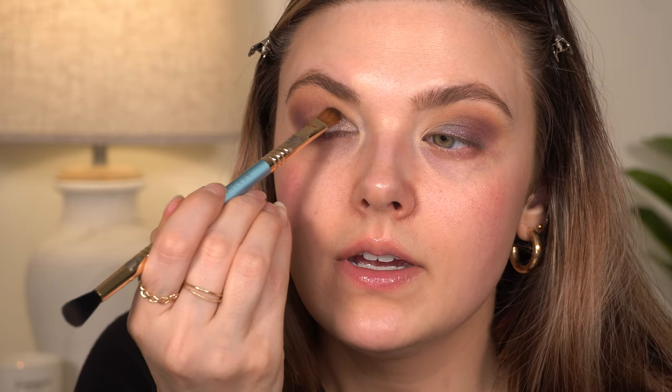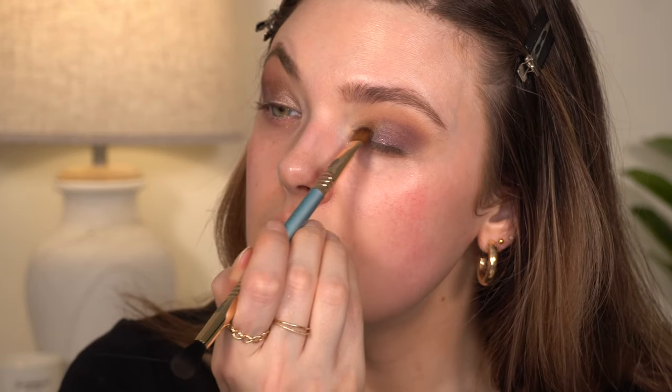I'm going to spray the smaller side of my double-ended brush, and I'm going to try going into Dressmakers. So that one's like a rose gold. And I'm going to pack a little bit of that on the very inner corner, just to add a little bit of brightness there. And I think that is going to be it.